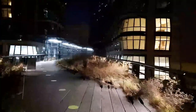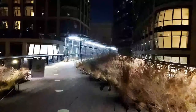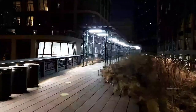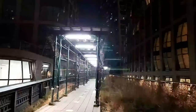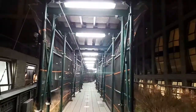I remember coming here early last year, and this was still like this with all the scaffolding. I wonder when they're going to be finished because this is so ugly. And I even remember coming here and I heard all the sounds of the construction.